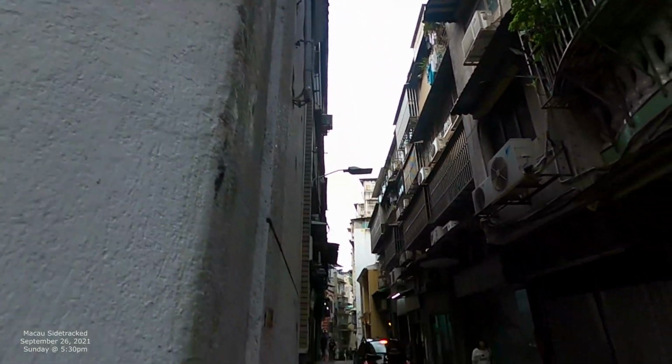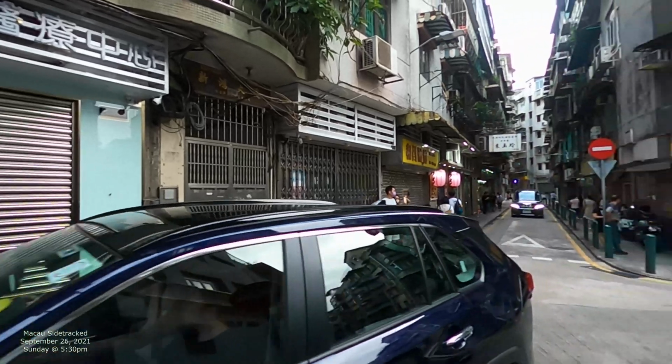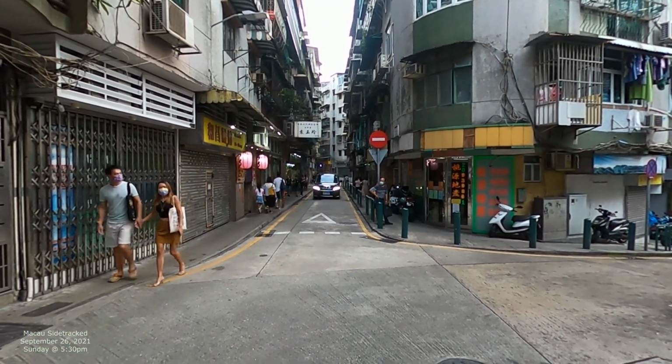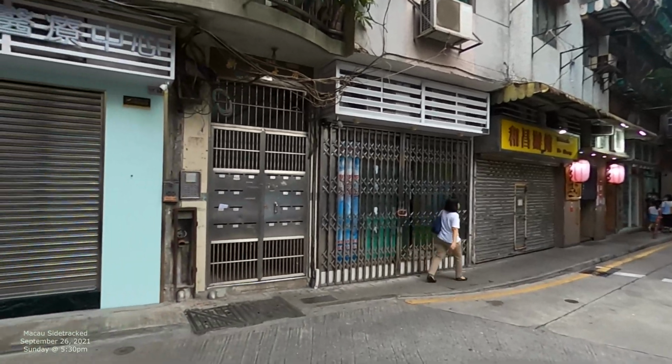So I'm gonna do the counterclockwise. So that way is kind of like where the Filipino community hair salon place is at. And this one goes all the way up to San Lorenzo's church, and also goes to a seminary as well. So there's some really interesting stuff in every single direction.